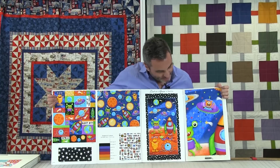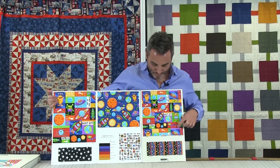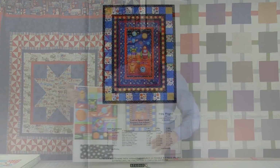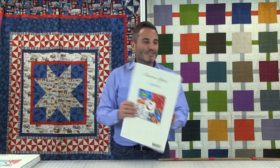Here is the scale of the panel, so you could see the actual size. And then we show you the layout of the block print and the stripe, so you know how many rows you're going to get. And of course, we have a free project, and this one uses the panel right in the center. And that's number 2 from Charlotte Fultz, Lost in Space.